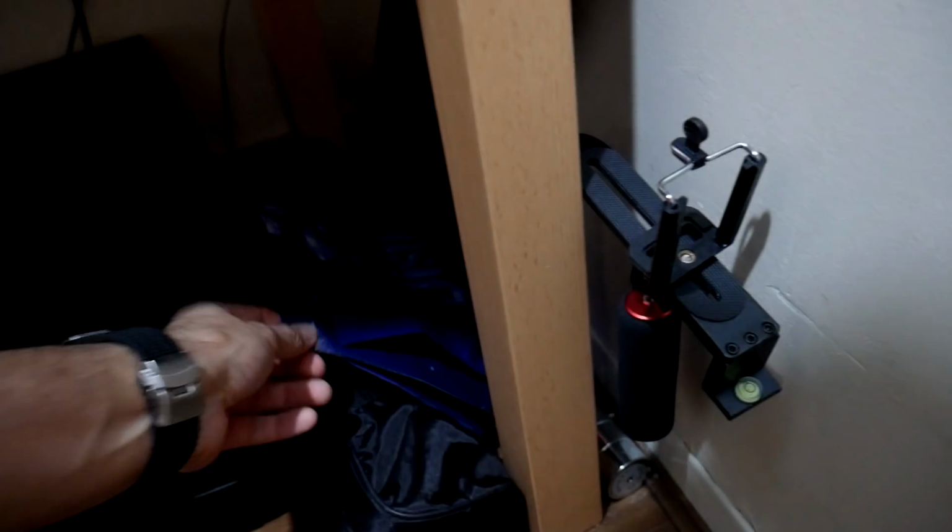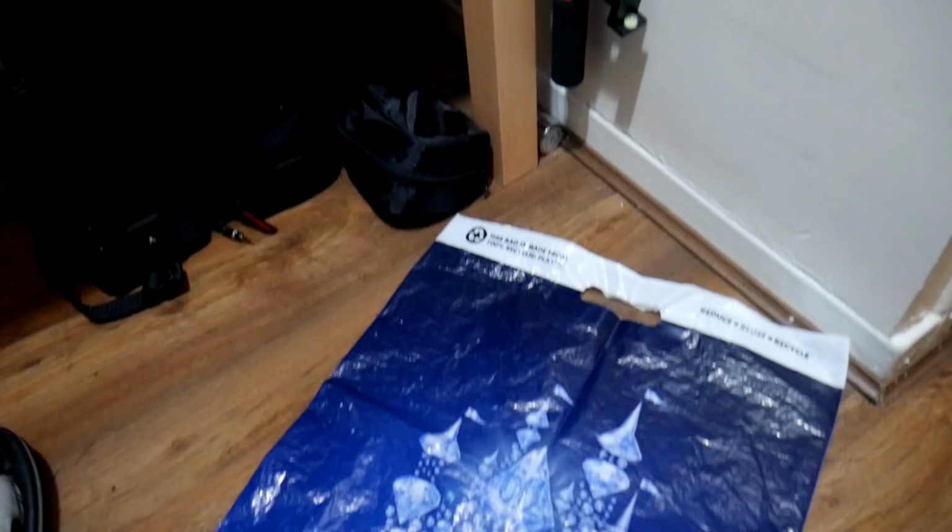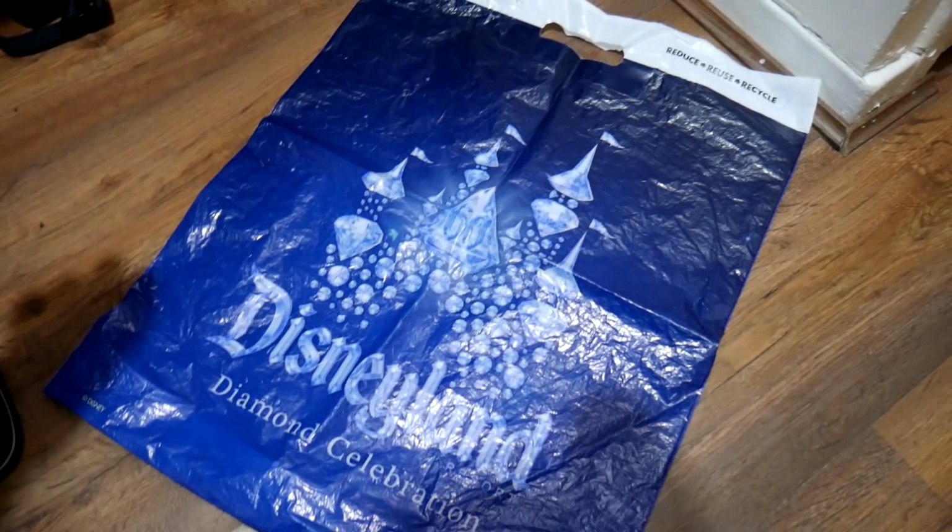And then I also have a Disneyland bag. So that's when they had their anniversary. Then at the back there you can see there is a subwoofer, pretty old as well. And then here is my old laptop bag. Now I'm sure you're probably wondering, what is that at the back?